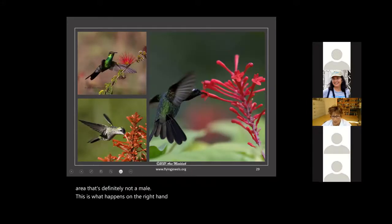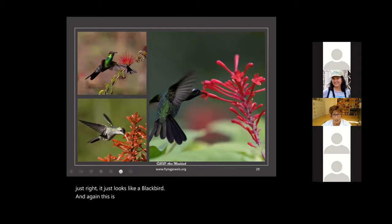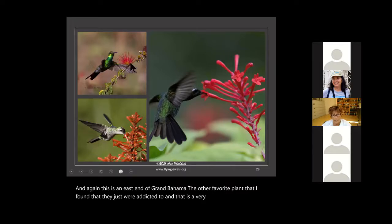This is what happens when the iridescence, the light, does not strike the bird or your camera, and it appears black. Many times you will see a hummingbird in a tree or on a limb, and it looks all black. And that's most likely a Cuban emerald because it has so many iridescent feathers that if they don't hit you just right and the light doesn't hit it just right, it just looks like a black bird. And again, this is on the east end of Grand Bahama, the other favorite plant that I found that they were addicted to. And that is a very small powder puff that grew all on the far east end of Grand Bahama. And here's your female by comparison.